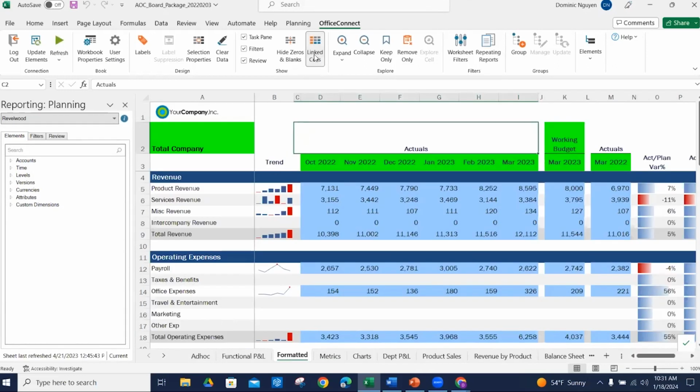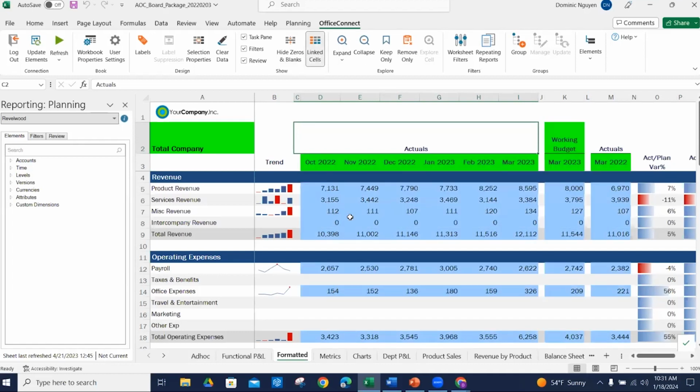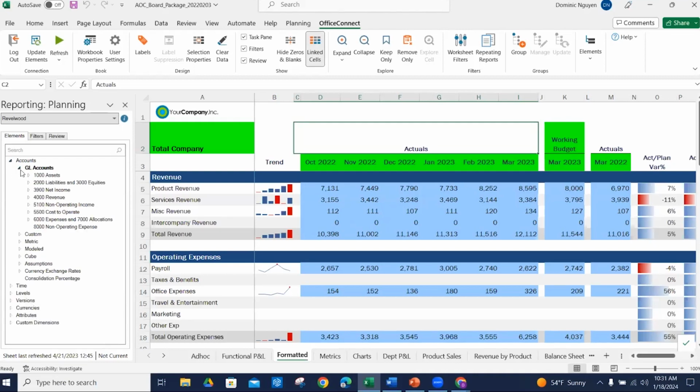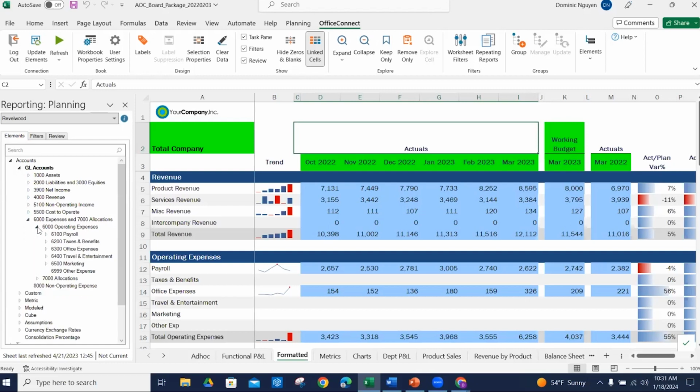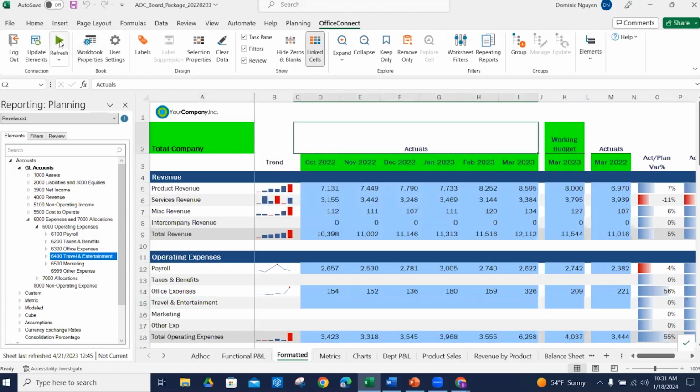So how do we do that, right? If you notice, some of the cells here are linked, so you don't necessarily have to link every single cell. You notice that when you come to it, it comes like this, and when we link it, the blue cells are what are linked. So how do we link that? A good example might be, let's say I wanted to link the travel entertainment section. This is where I just drag and drop that. I want to link that and then hit the refresh button.